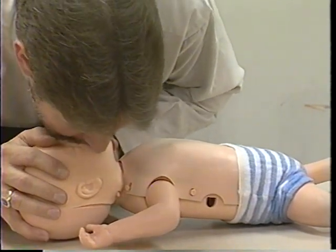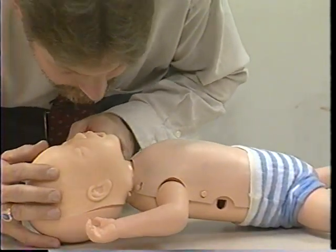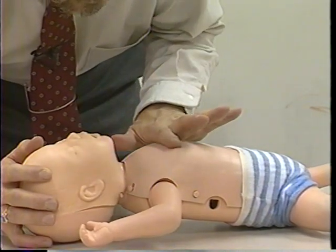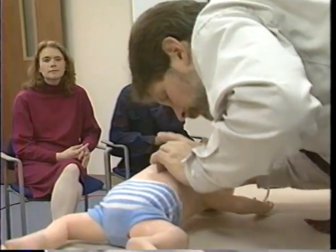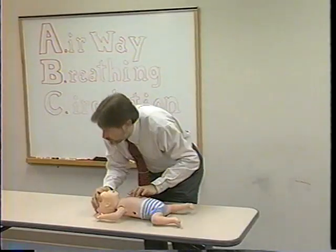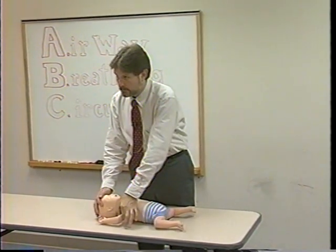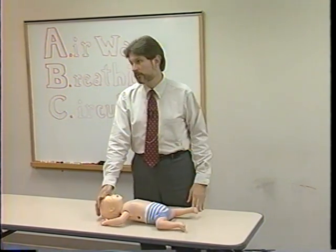If the first one doesn't go in, rock the head forward and then back. Try a second breath. If the second one goes in, that means you have an open airway. You're ready to begin CPR. Find your imaginary mark between the nipples. Administer 5 chest compressions to 1 breath. You would do this for approximately 20 cycles, 5 to 1 being 1 cycle, and then at that point, check the pulse again. If no pulse, continue CPR until the paramedics arrive or until the child regains consciousness.